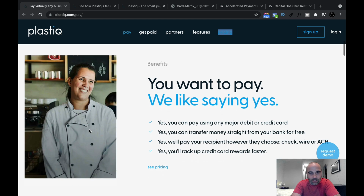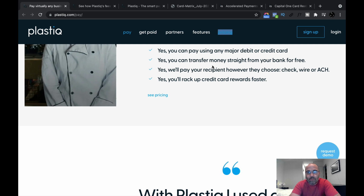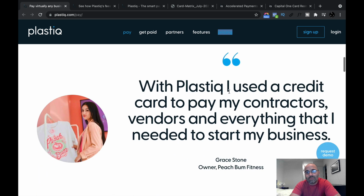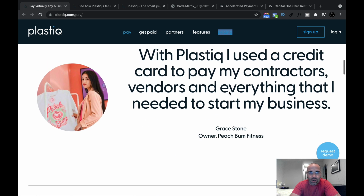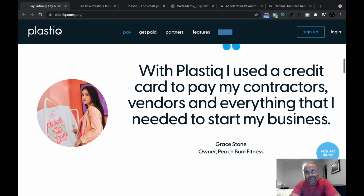Basically, you can pay using any major debit card or credit card. You can transfer money straight from your bank for free, and we'll pay your recipient however they choose, check, wire, or ACH, and you can rack up your credit rewards faster. This is another way to basically liquidate a credit card, is using a service like Plastiq, and you'll see what I mean.